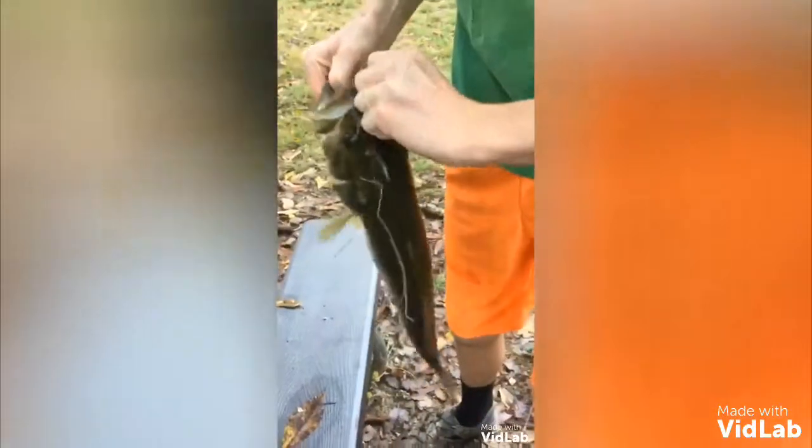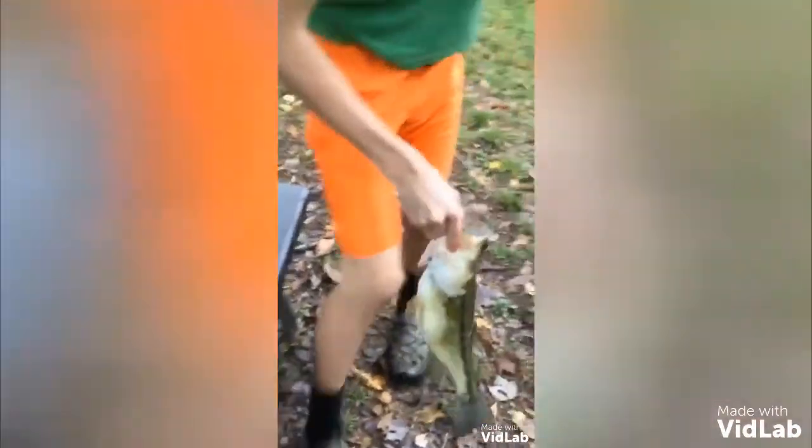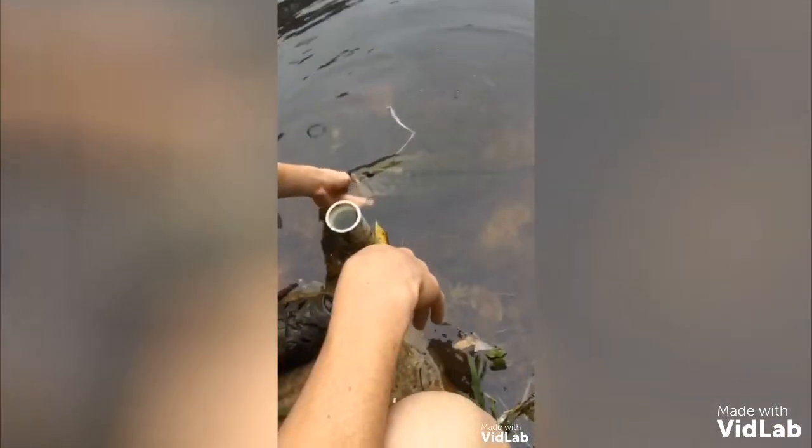I'm having a hard time getting the hook out. Dude, off the June bug. Yeah, really. Off the June bug. Worm right here. 6-inch. 2-aught hook. 7th cast. Right by the tree right there.